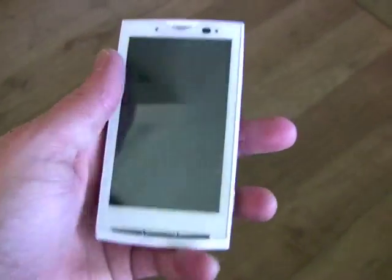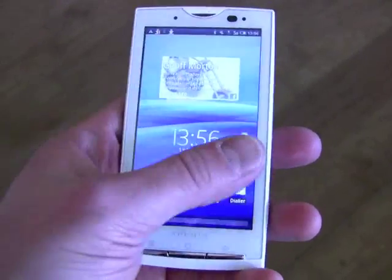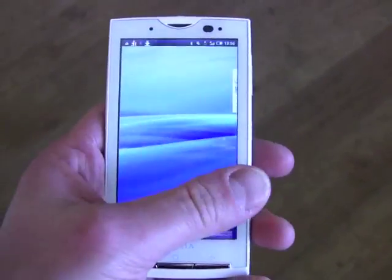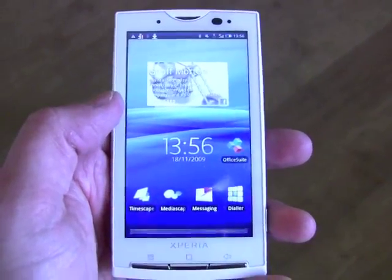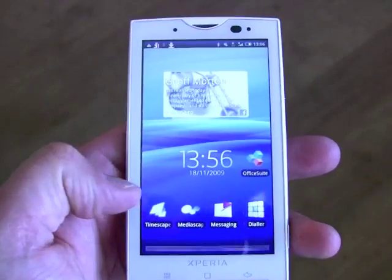So we'll fire up the screen here real quick. The basic user interface is similar to Android. You know, you've got a home screen and some extra screens. By the way, Sony Ericsson warned us that these are very early builds of both the hardware and the software, so don't be surprised if there's a little fussiness.